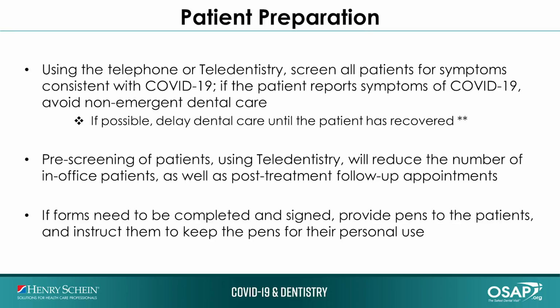If forms need to be completed and signed, and to be frankly honest, I've gone paperless here, provide pens for the patient and instruct them to keep the pens for their personal use. So another marketing tool, if you want to use it: you can put your office name and phone number, etc., on the pens.